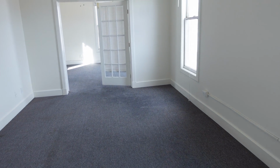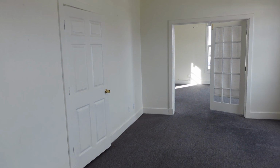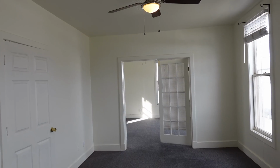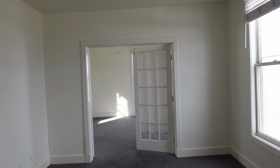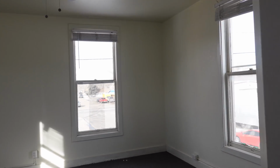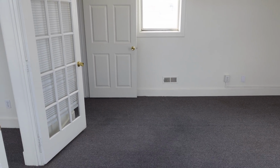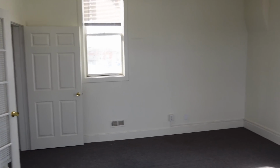And this is a big unit. I think it's 900 square feet, or 800 or 900, really big for a 1-bedroom. But there's really nowhere to put a 2nd bedroom if you wanted to add one. I think it kind of has to stay just a huge 1-bedroom. I mean, technically you could split this up into 2 bedrooms if you wanted to, but it'd be pretty narrow. You'd need closets. I mean, I've had crazier ideas.